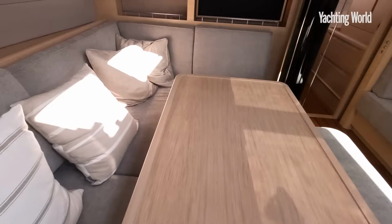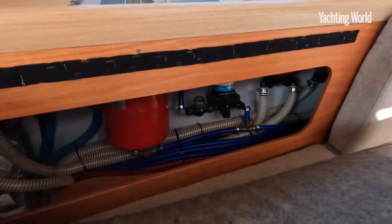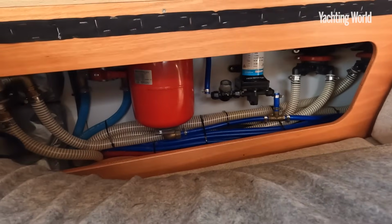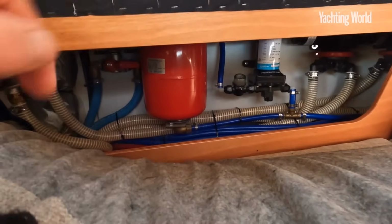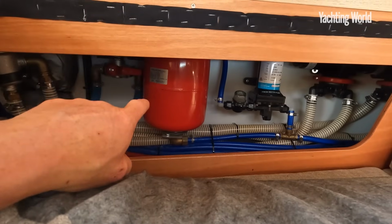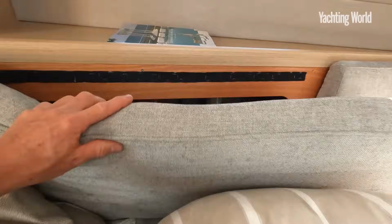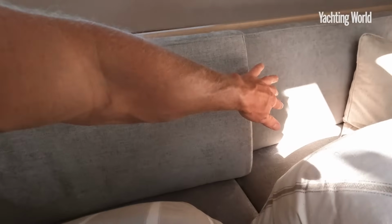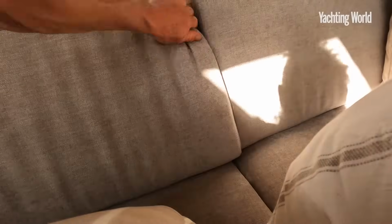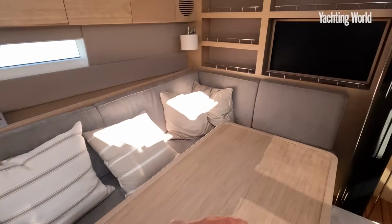Yeah, so this boat has 3 lithium batteries, 640 amp hours at 24 volts, so a lot of battery capacity. That is a pressurized tank for the freshwater system, which means you're essentially stopping that noisy drrrr in the middle of the night when someone goes to the heads or uses a tap. So a nice feature to have.